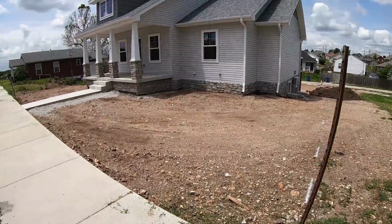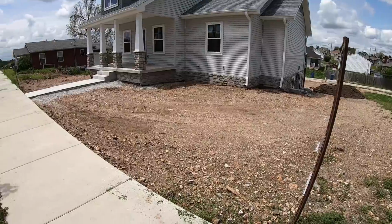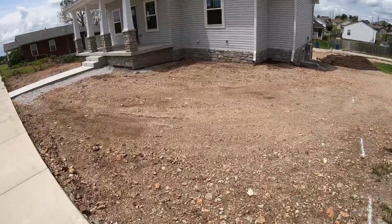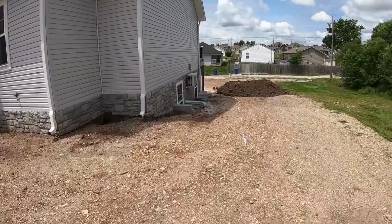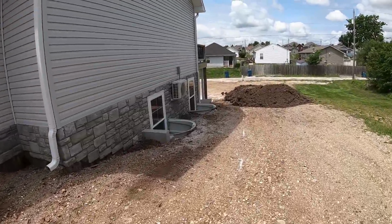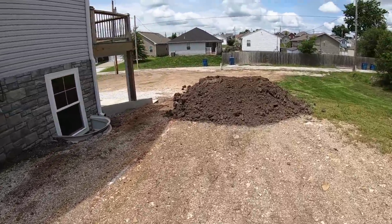These are kind of the older part of town, so they're only 50-foot wide lots, but they try to cram as much house onto them as they can. And the back, we're not going to do anything yet. I think they're going to put a detached garage or a carport. But this is as far as I got my dirt.